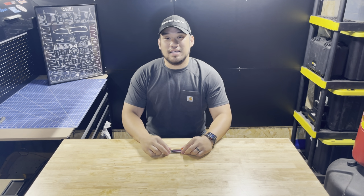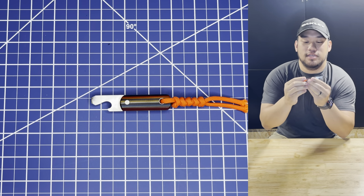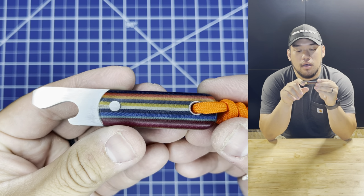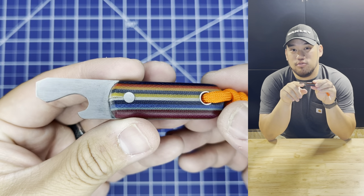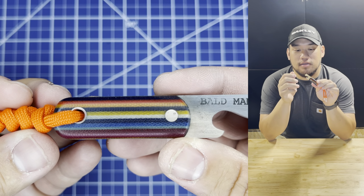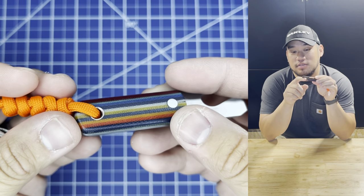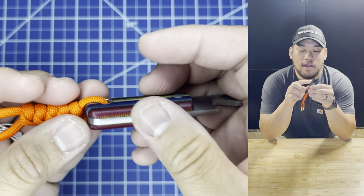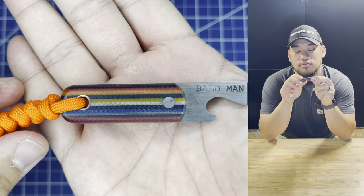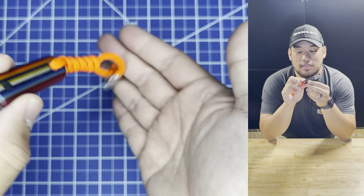Number five on the list is Bald Man Knife and Tool. So this one is his pocket pry bar and bottle opener. The cool thing about this is it's an actual functional bottle opener. He actually has, with each of his bottle openers now, comes with the test bottle cap that he uses on. There's a lot of pry bars out there that say they have a bottle opener, but it doesn't create the correct angle and leverage you need to actually pop bottles open. But this guy truly does.